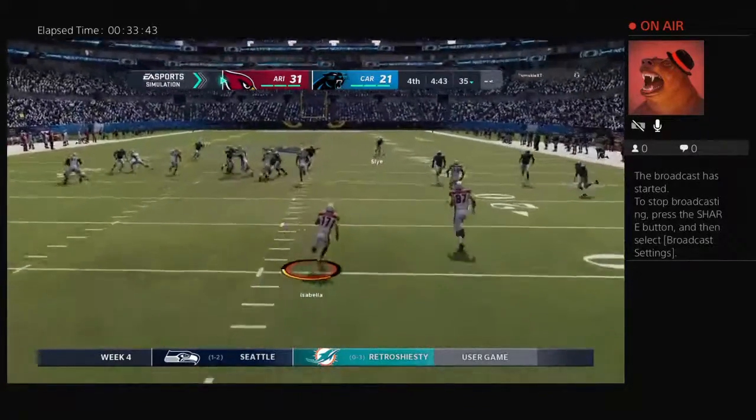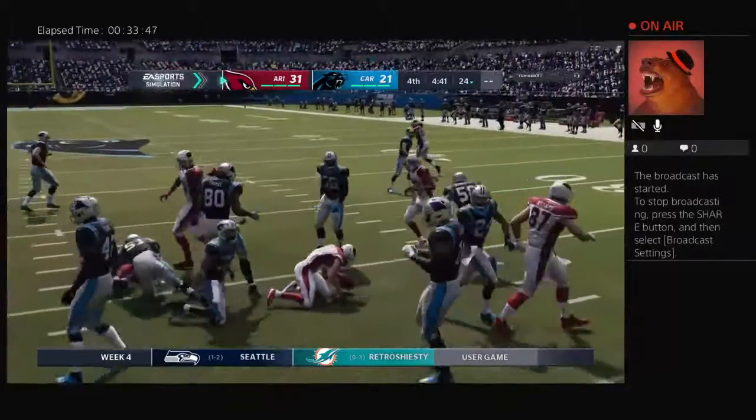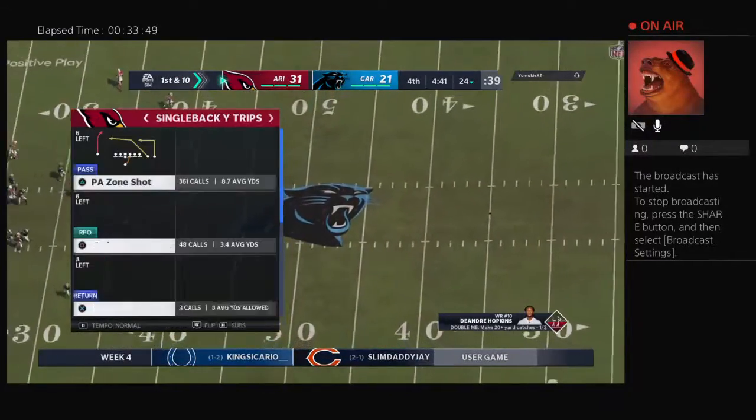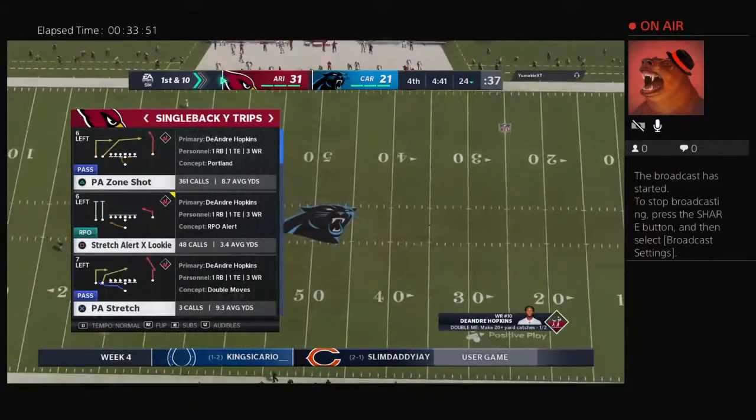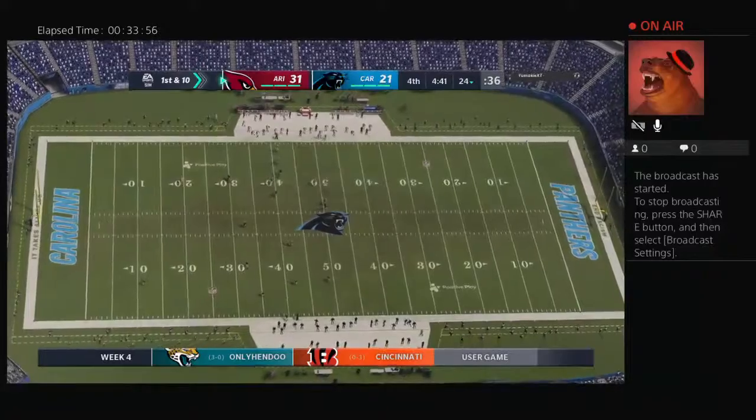That'll be taken about a yard deep. And he'll be stopped right around where he would have been had he gone down to a knee, maybe a yard shy of there at the 24. Stand 10 at their own 24-yard line.